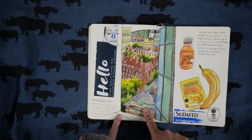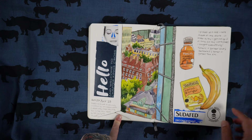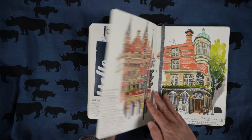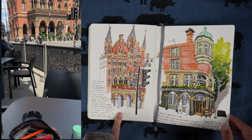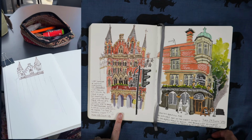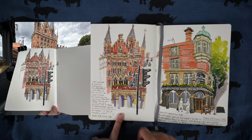And of course, I came down with a cold almost straight away. So these were the things that I was purchasing to make myself feel better. Whilst I had my cold, I just sat outside a pub sketching St Pancras Station endlessly for hours, with a lunch break in the middle. So yeah, this one took me a long time, and I think it got away from me in the end, but it kept me occupied at least.